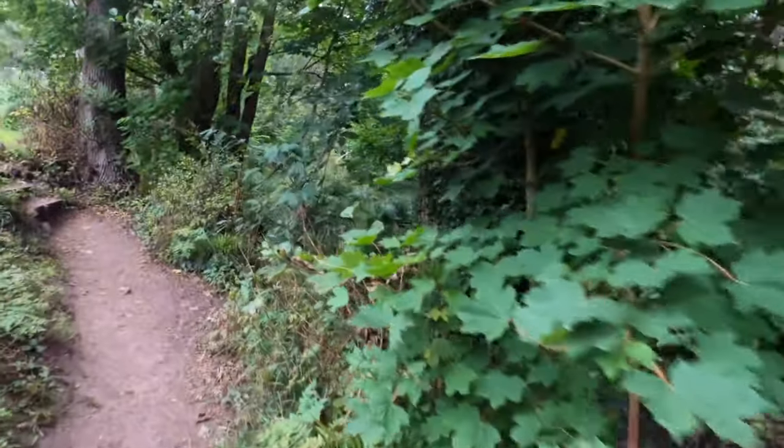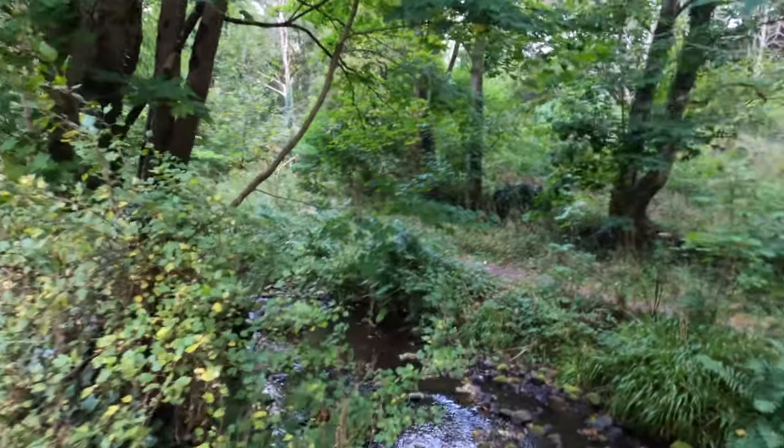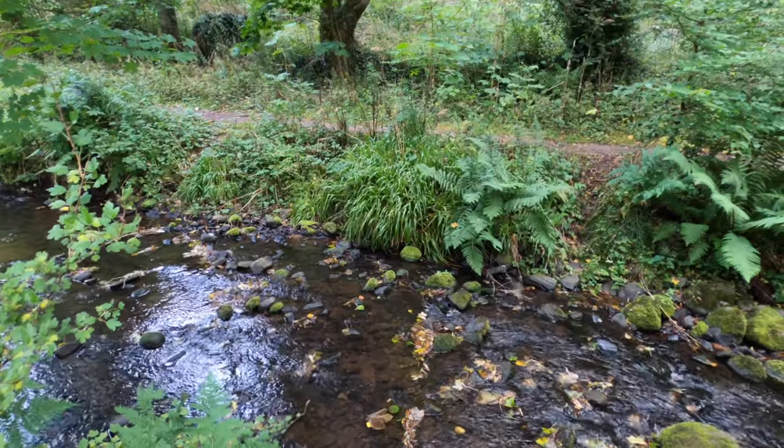It really is a beautiful walk, and once you get to one set of falls, if you go just up and over them, there's a second set. It's really pretty. Hope you all enjoy watching.